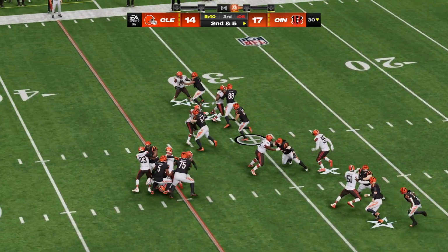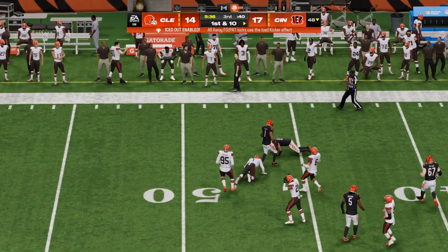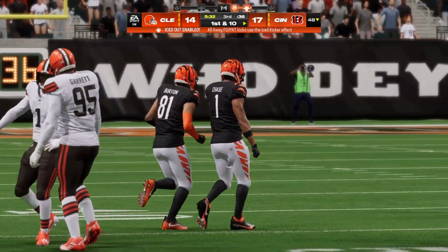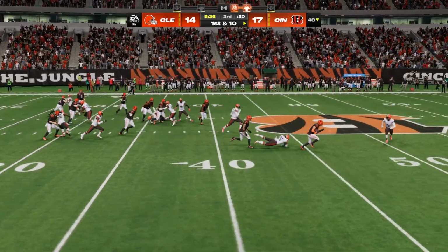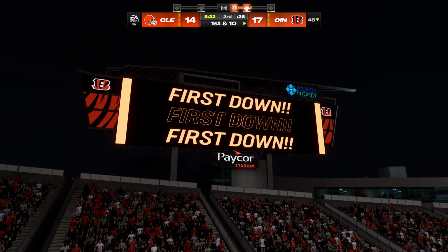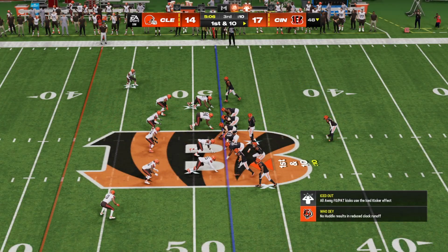Well, they'll run it here on the jet sweep, and able to get this one across the 45 before he's brought down. 18 yards on that one, and the Bengals are moving. First down. Now that run, that's exactly why you stay with the running game. You don't abandon it totally. You stick with it, keep telling your guys to stay motivated, and they found a crease on that play.